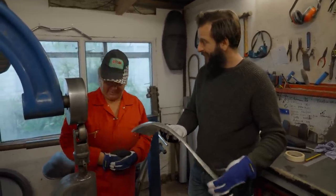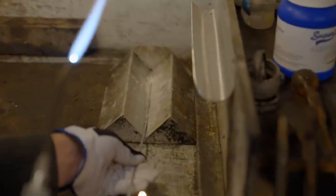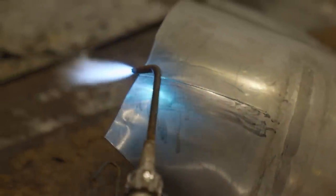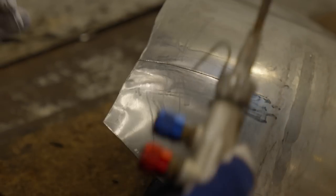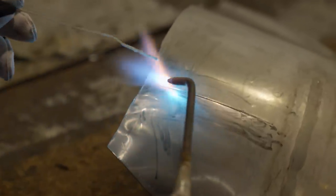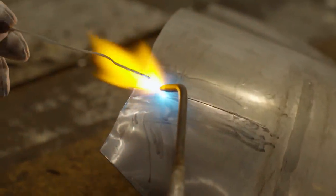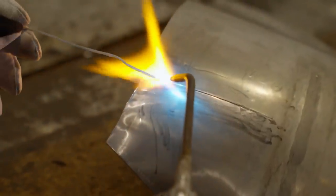Can I have a go at welding? Yes. Yes, let's do it. That's enough. Yeah, that's perfect. I know, it's awkward. You can pull the torch away a little bit. Oh, already, look. Oh my god.